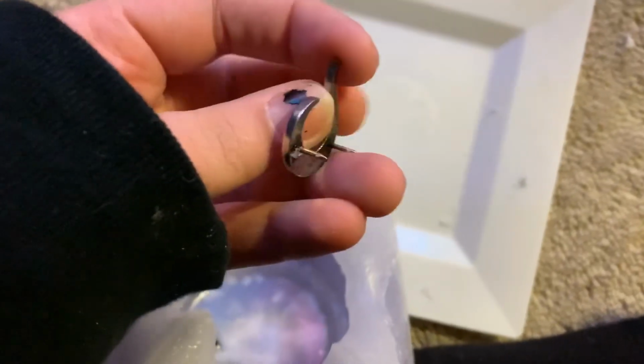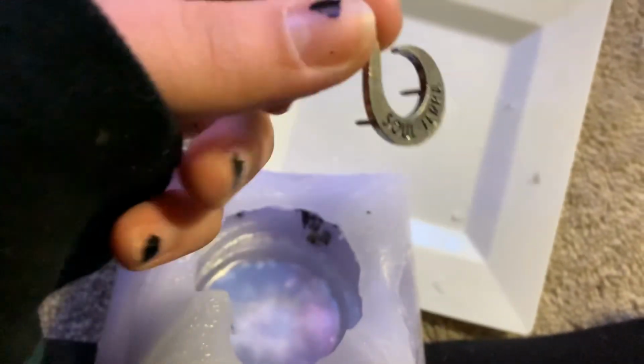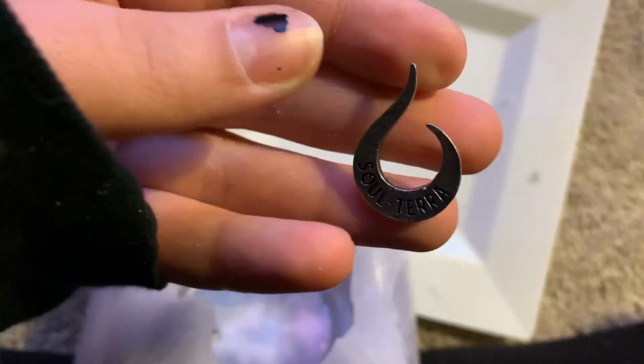And yeah, also these little things in the front do come out. I have another one on my pin tapestry. If I can just, there we go. Yep. They come out and they have little pokey things in the back, which is something I didn't know they had, but still very cool.